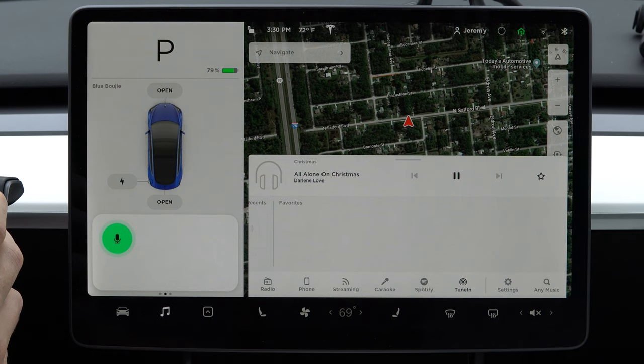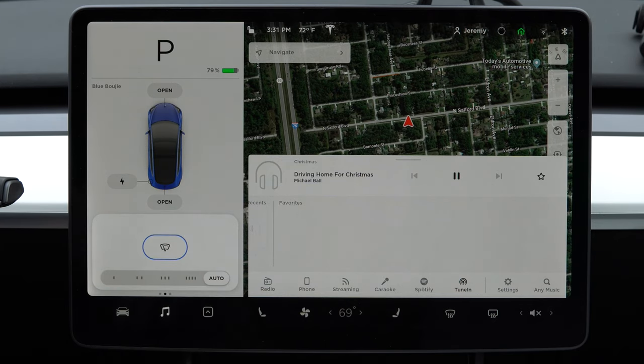So as you can see, it's very buggy right now. When it works, it's great, but it's either my connection or Tesla's connection or the voice server. I don't really know right now. Let's try a few more if we can. Turn wipers off. Turn wipers off. Okay. So, do not rely on the voice commands right now.